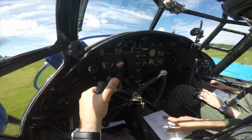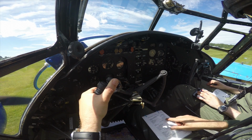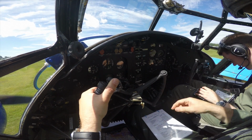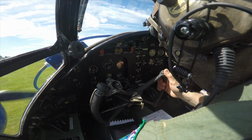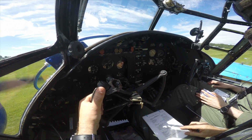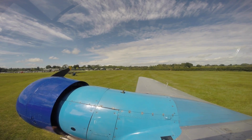Okay, fuel, air intake heat, air cleaner, RPM levers, we're both at maximum. The fuel cocks are on, just check down there, they're all the way up. Fuel cocks are indicating good, flaps are up, and the trim is neutral. Windows and hatches all closed, transponder on 7000, flight controls, just check that again.